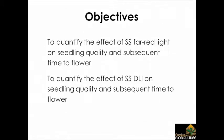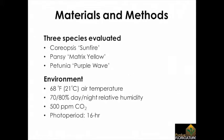This is a study that we're actually currently conducting, so I'm going to show you some very preliminary data. And here we really wanted to quantify the effects of sole source far red light on seedling quality and subsequent time to flower. So in terms of long day plants, let's say we produce them as young plants indoors under sole source lighting, we wanted to see whether far red light will help in terms of their subsequent flowering so that there's no delay.